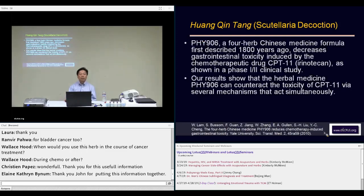what they have found is that this herb, or what they are studying, is that this is a formula that they hope will treat the toxicity caused by a chemotherapy drug called irinotecan. And what happened is, for a chemotherapy drug, it is very bitter and cold, and it causes a lot of localized damage, even though it treats the cancer cells. So the patient usually ends up with a lot of gastrointestinal toxicity, inflammations, damage to the mucous linings, and so on.